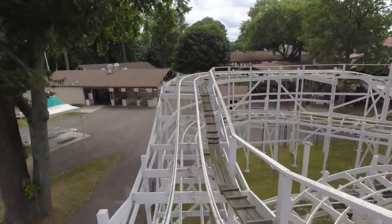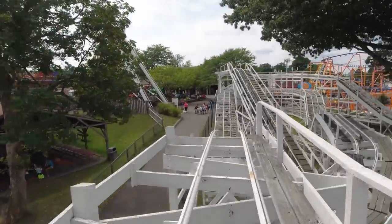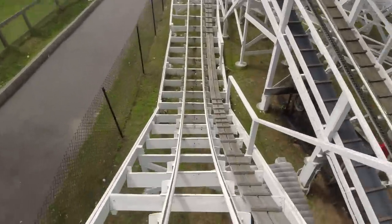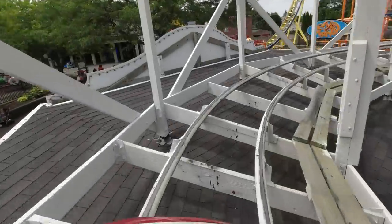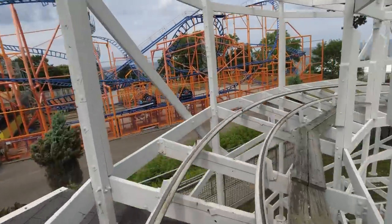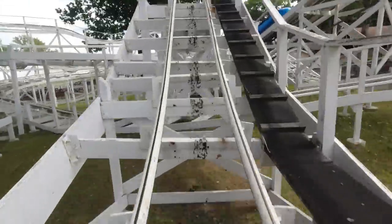Oh, another dip. Oh, there we go. Oh, got one more. It looks like we got one more big drop going. Whoa! A little. This is longer than it seemed. Compact little roller coaster.